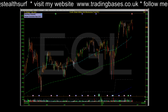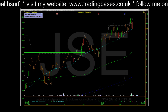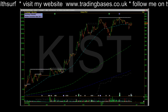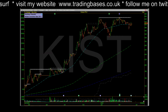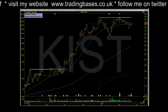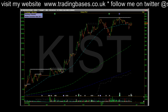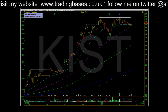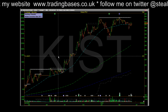See what's in there. JSE, I have a position, just right side of a base, kind of a base, high, whatever. KIST, I know a lot of you are in this one as well, right side of a base, pretty normal action. I'll just throw the 10-month or the 200-day up there. It looks quite nice, that one, doesn't it?